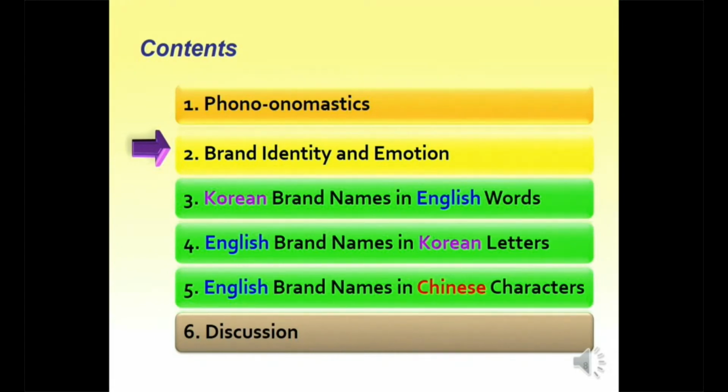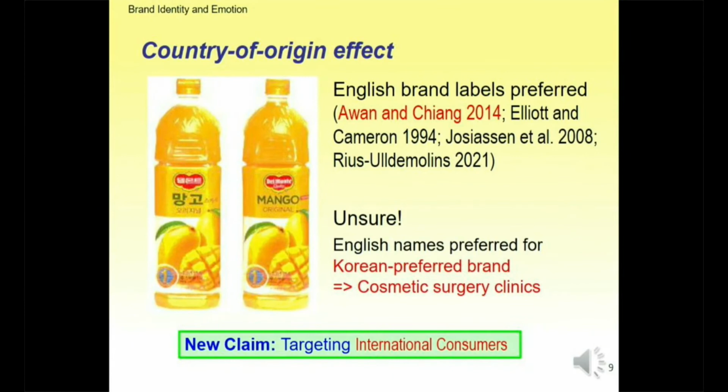Let's move to the discussion of brand identity and emotion. For brand identity and emotion, let me mention the country of origin effect. English brand labels are preferred. And this picture is from Ewan and Jong, and they tested Korean subjects, and they preferred English labeled orange juice to Korean labeled orange juice.